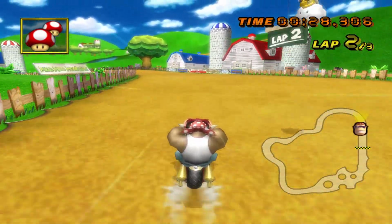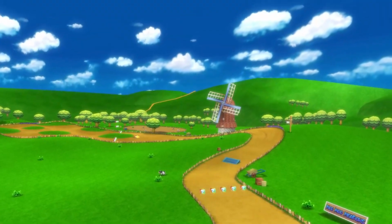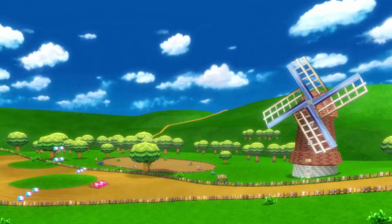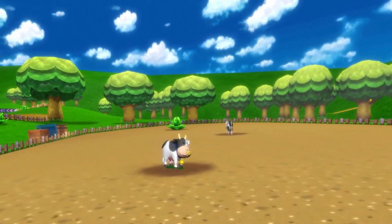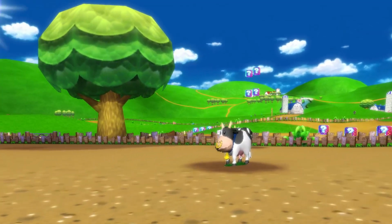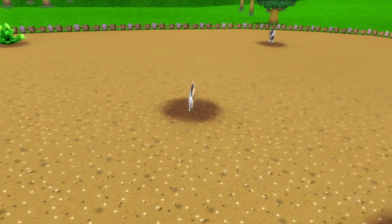Yeah, and over here you have a little area. Even though it's right next to the main path, I never even noticed that it was there. I just continued running from everything that was coming behind me. I don't want to get hit by a triple red shell. I don't want to get hit by a star. Why would I bother looking for these little cows over here? Yeah, they're cardboard cutouts, but hey, it's detail nonetheless.